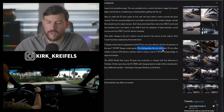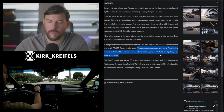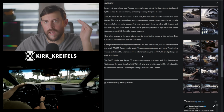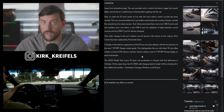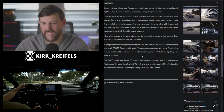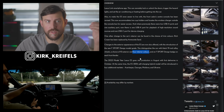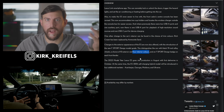It's getting the 19-inch wheels with a choice of 10 exterior and 4 interior colors and an F-Sport design badge on each front fender. So my guess there is that it might not even be getting the F-Sport interior. So the F-Sport badges on the interior might not get the F-Sport seats or the F-Sport steering wheel, F-Sport pedals. It looks like it's just on the exterior potentially because I just don't see 4 interior colors coming to an F-Sport. Usually it's like 2 or 3 F-Sport colors. You'll have like a white, a black, and a red.